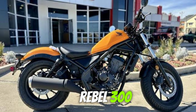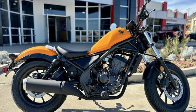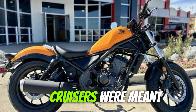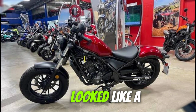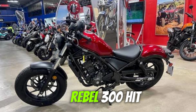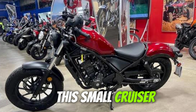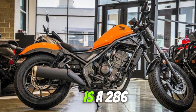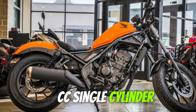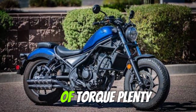Honda Rebel 300. There was a time when every major brand was chasing beginner riders. Lightweight, simple, and affordable cruisers were meant to open the door to motorcycling for newcomers. On paper, it looked like a sure thing. But once the Rebel 300 hit dealerships, it quickly became apparent this small cruiser might not be built for long-term success.